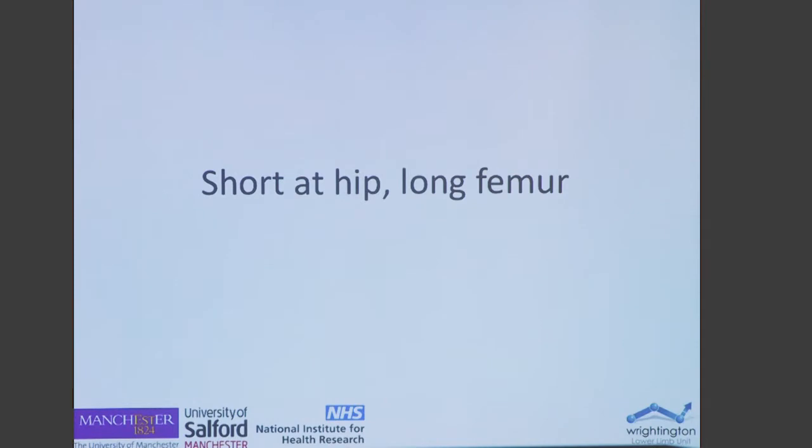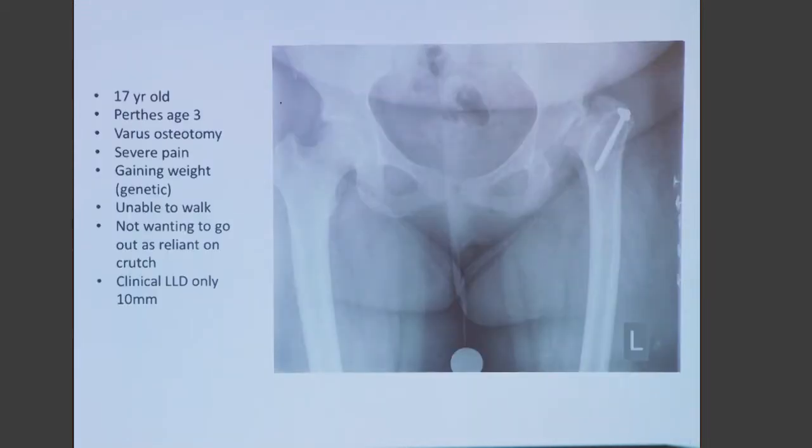So a few of my other cases, I wanted just to pull out some learning points that I've learned from going through this process and experiencing these cases. And one of the things, which has been touched on already, is the shorter hip but a long femur. And this is the result of childhood intervention very often.